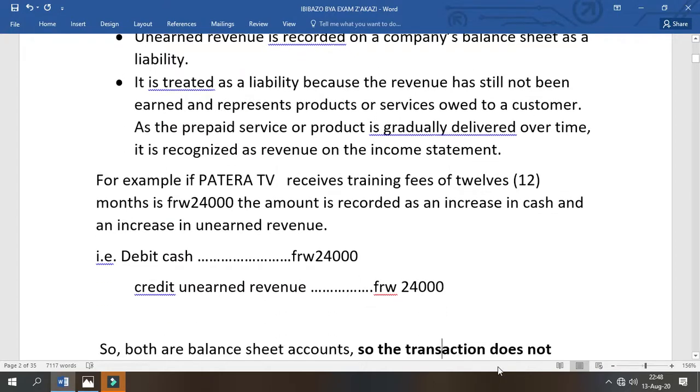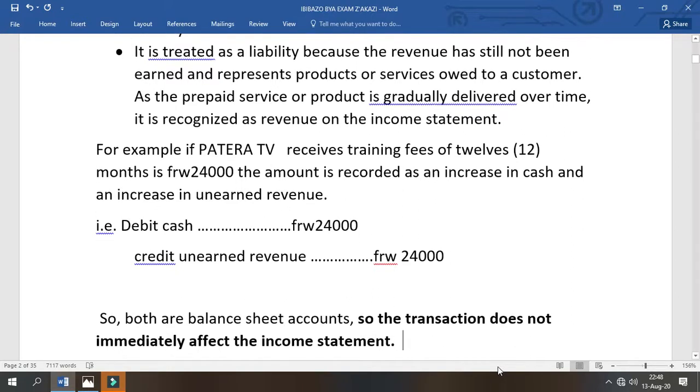Both are balance sheet accounts. This cash and this unearned revenue are balance sheet accounts. The cash is an asset, but the unearned revenue is a liability. So the transaction does not immediately affect the income statement. Dear friend, even if you have received this amount, because it is not related to this period, it does not immediately affect the income statement.